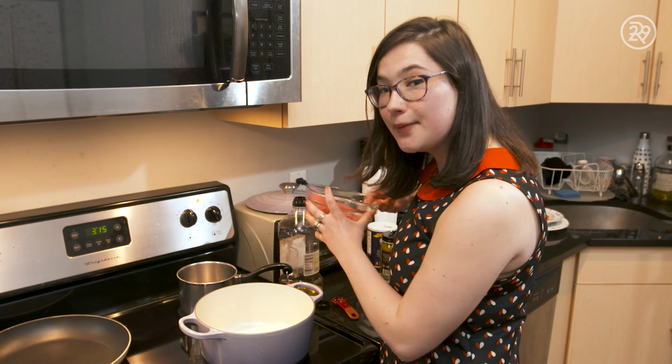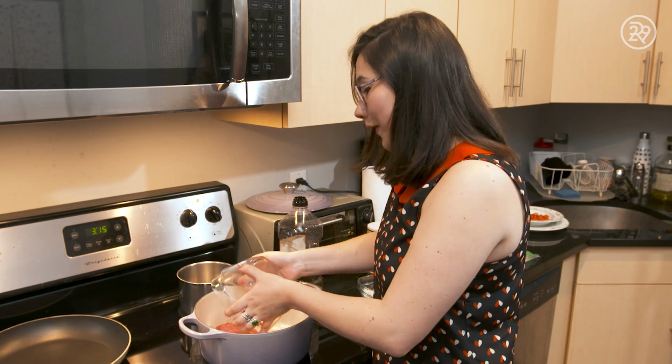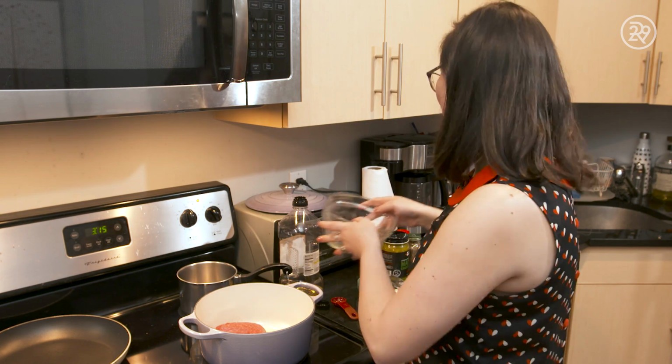We're gonna go ahead and start browning the meat. Just put it right in there. Oh! Whoops! Hi, I'm Olivia. This is my kitchen sink. Today I'm gonna be making hatch green chili stew, which my grandmother taught my mom and my mom taught me.